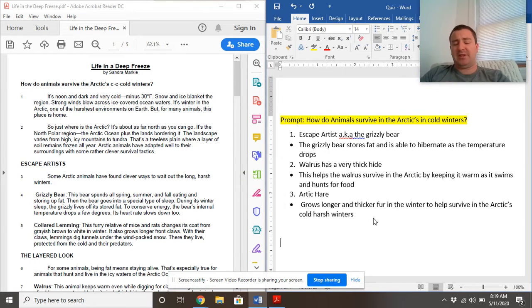Go in our topic sentence, and we'll talk about our framing piece. So we're answering the question: How do animals survive in the Arctic cold winters? And we said three ways that they did this. First off, they're escape artists. We talked about the grizzly bear as one example of being an escape artist. Then we gave the example of the grizzly bear stores fat inside, and he's able to hibernate and wait out those cold temperatures, right? Escape them.